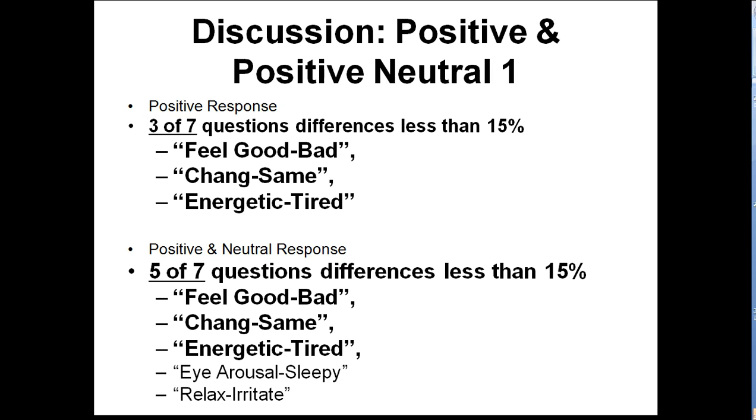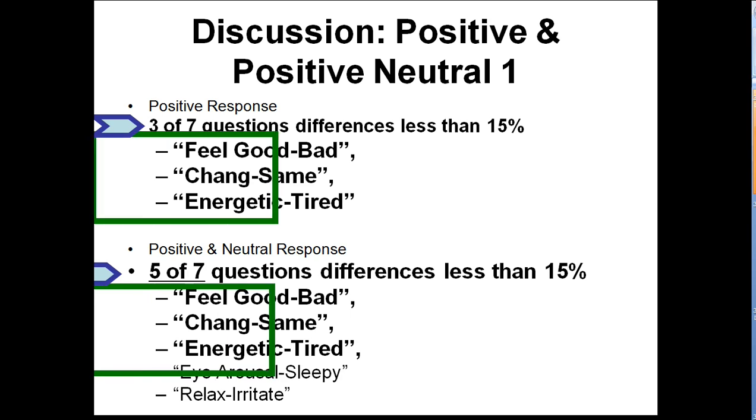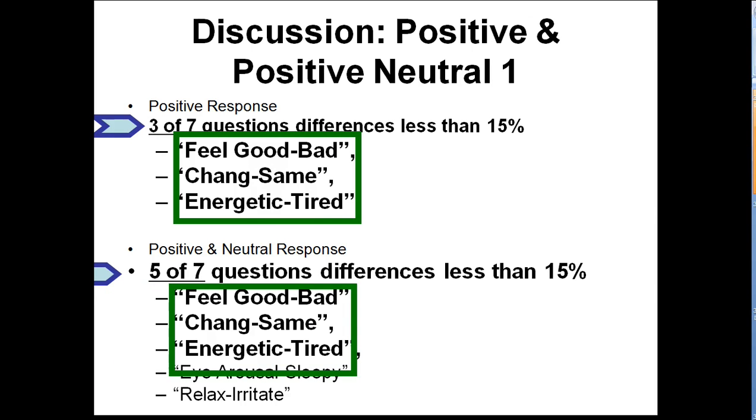Discussion. Positive and positive neutral between driving group and lab group. Summary of the same points, lab and driving. 3 of 7 question differences are less than 15%. Positive and neutral response: 5 of 7 question differences are less than 15%. And these are the common points.